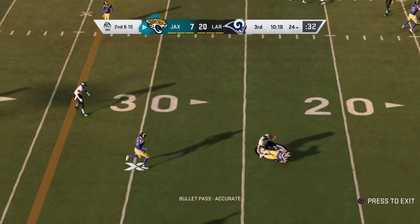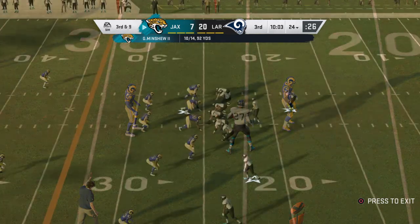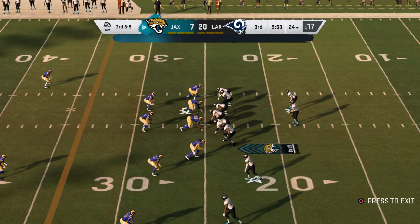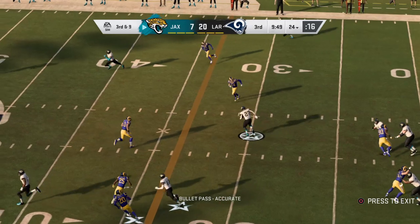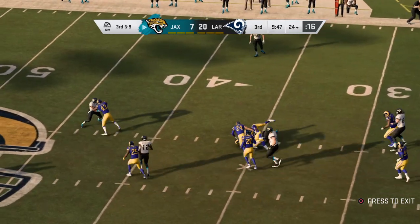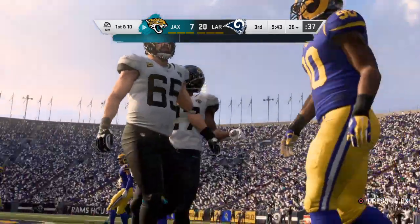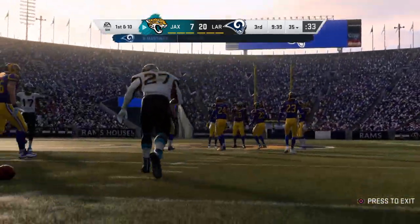On second and 10, Minshew, and he'll get that to Fournette, complete. These guys have punted four times already, and they're staring at a fifth, barring a conversion here on third down. Back to throw here. That's to his running back, Leonard Fournette. And he's brought down, getting this one up to about the 35. 10 yards there, good enough for a Jags first down.